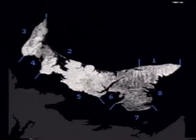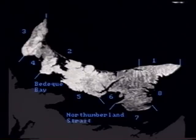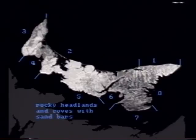Along Northumberland Strait, rocky shores form the outer coast, and unconsolidated mixed sediment beaches fringe the inner parts of the bay, such as Bedeck Bay. Large barrier beach systems, such as those on the north coast, are absent because of the smaller wave regime and scarcity of sediment.